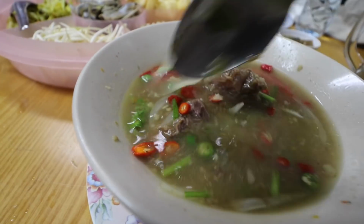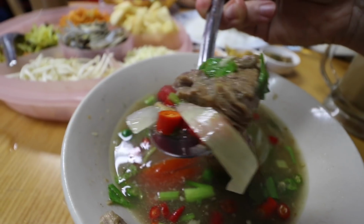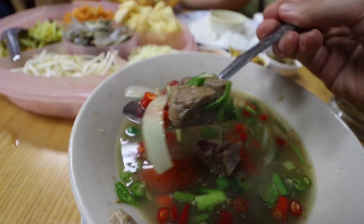Nice, meaty, a little sourness to it. I think there may be some tamarind in there. Just a ton of black pepper. Everything today just has so much black pepper. This is nice, but the problem is I had the pork bone one before this. It just doesn't compare. That pork bone one was amazing.